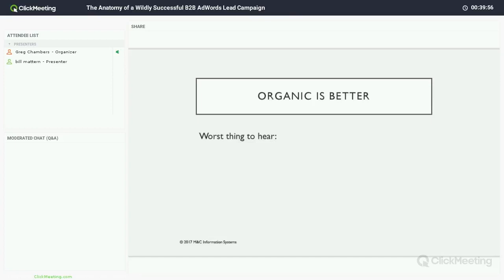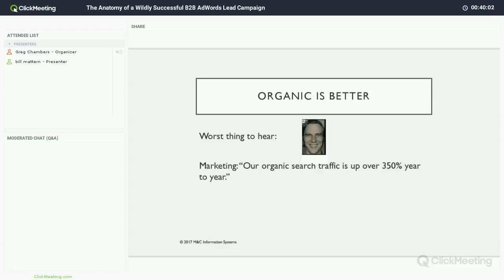It will inform your marketing and your effort. If you're in a room with your marketing people and your salespeople, this is the worst thing you can hear, right? Marketing says, "Hey, organic search traffic is up 350% year to year. Month to month, year to year, we're killing it. We're way up." And then sales says, "Well, we need more leads. Where are those things coming from?" That disconnect breaks up a lot of organizations. It just drives a wall between them because the marketing people start blaming the salespeople.